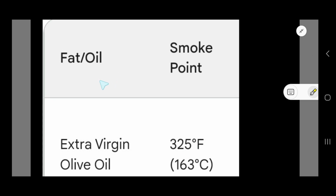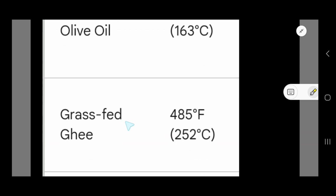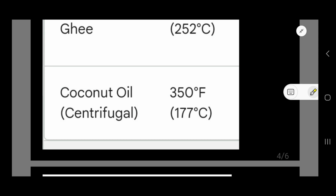Here are the important points. Fats or oil, here smoke point. For extra virgin olive oil, look at this number, 325 degrees Fahrenheit or 160 degrees Celsius. For grass-fed ghee, 485 degrees Fahrenheit, 252 degrees Celsius. And for coconut oil, 350 degrees Fahrenheit or 177 degrees Celsius. When you are cooking with these oils or fats, always control the temperature of your cooking machine, right? So that the temperature does not exceed their smoke point.